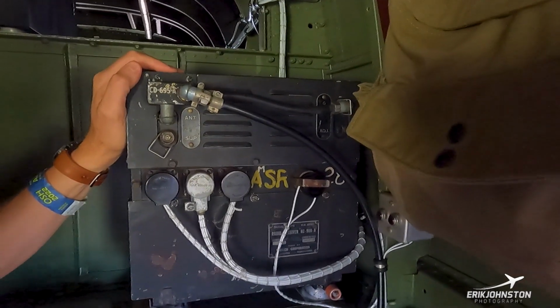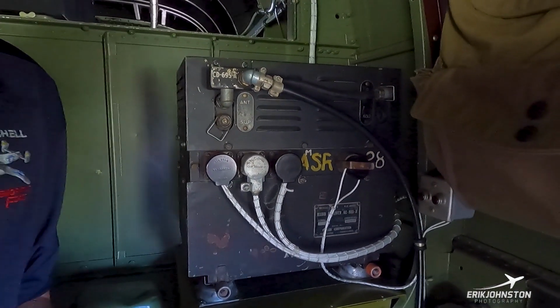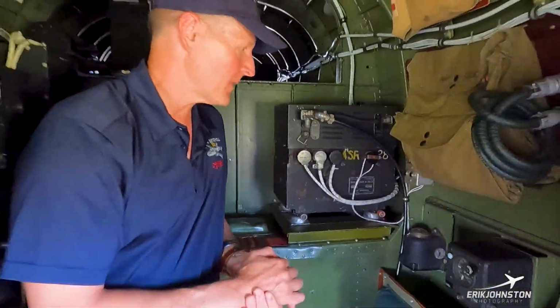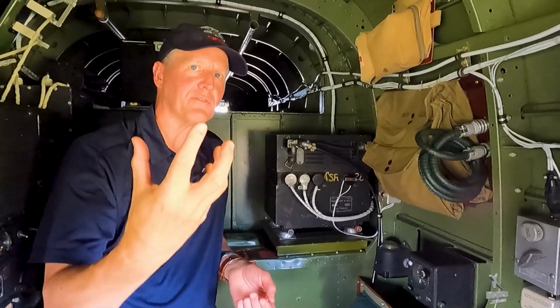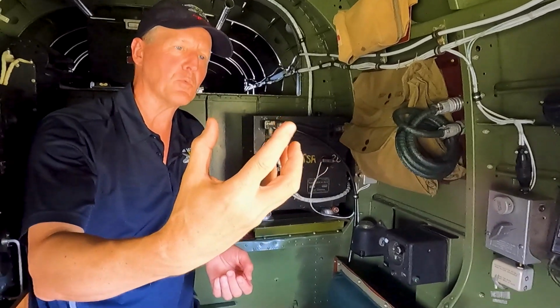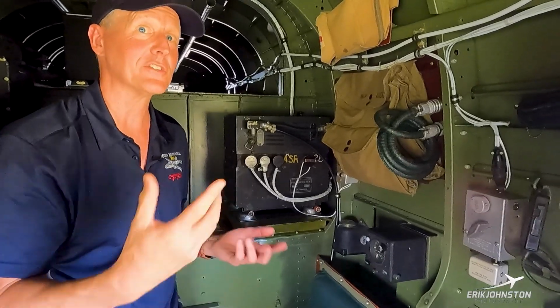This is our BC966A IFF, and the IFF, that's a pretty rare item to have, and that uses pulse modulation on the same frequency, for example, where radar would be coming up, looking at the aircraft, trying to decide, is this a friend or is it a foe?